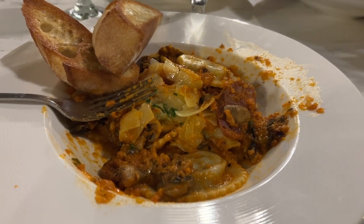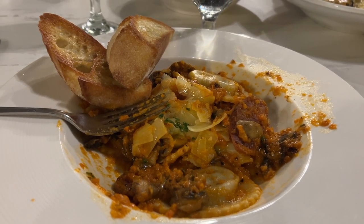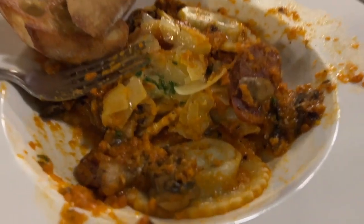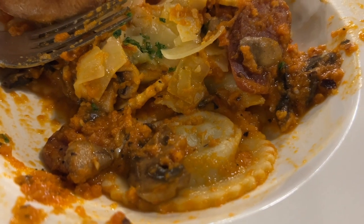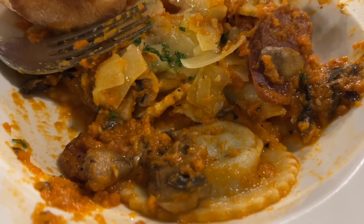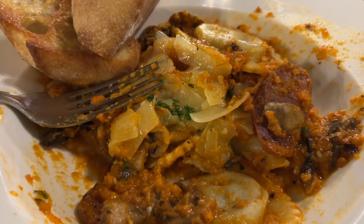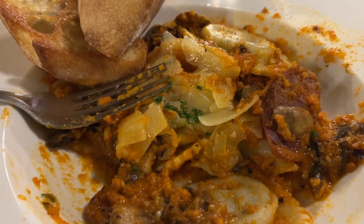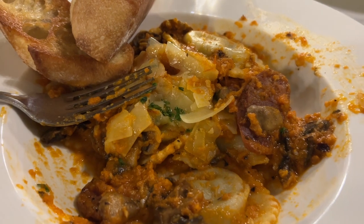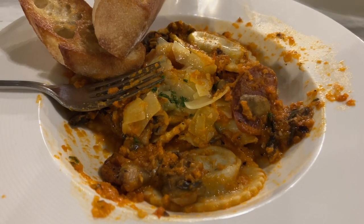So mine also has andouille. Sausage in it. And this is a little closer look at it. There's some mushrooms, andouille sausage, there's some cheese, some pretty spicy tomato sauce of some kind in there. Oh yeah, it had a rubiata, evidently. I have no idea what that is, but it's spicy. It's good. I'm not a ravioli fan, but this is a really good dish.